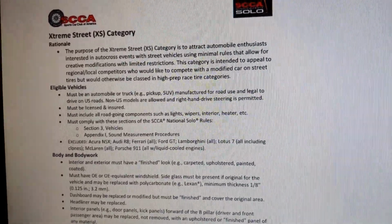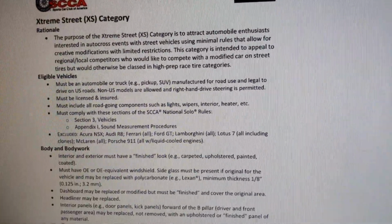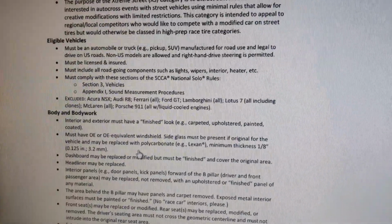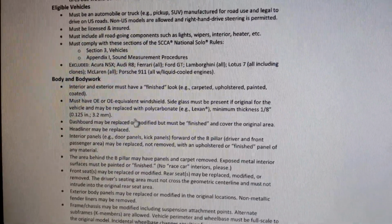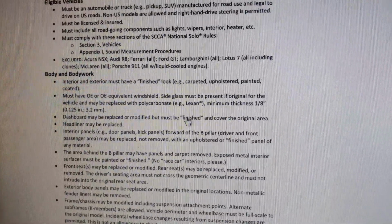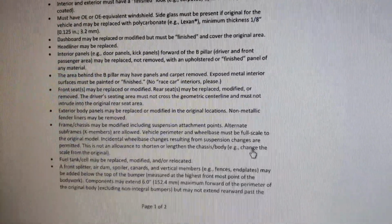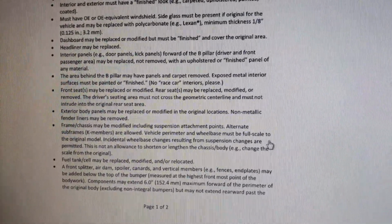So the cars have to be street legal, and the whole big thing is that they have to run a 200 treadwear tire. But otherwise, it's pretty much unrestricted. And I mean, look at this. You can do an OE equivalent windshield, but basically it could be Lexan, and the interior can be pretty well stripped out as long as it looks finished. Everything basically can be replaced, modified, relocated.